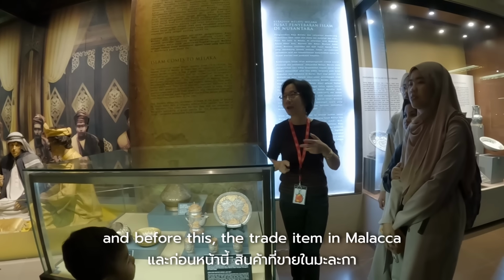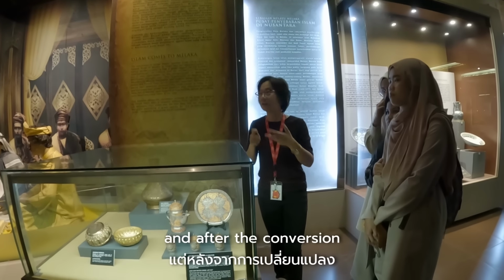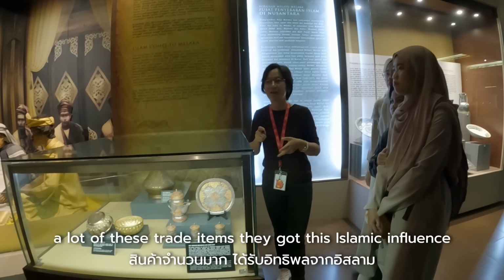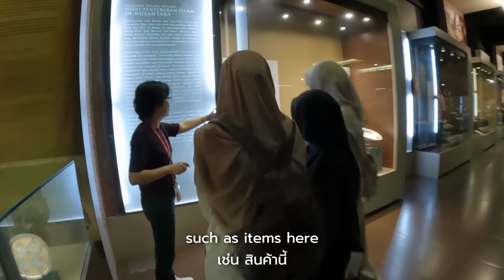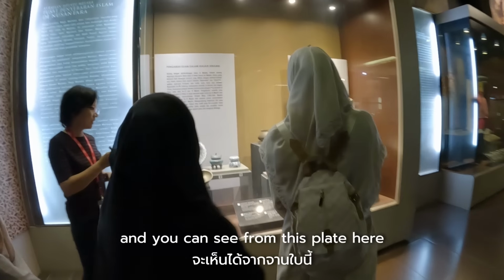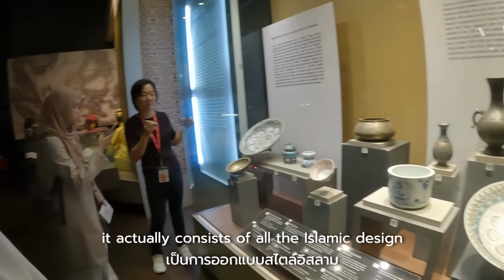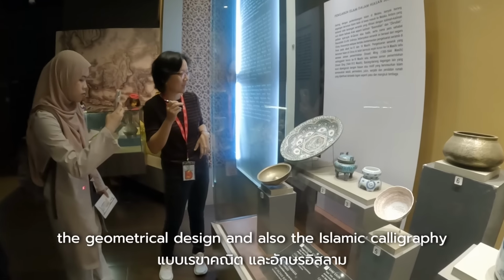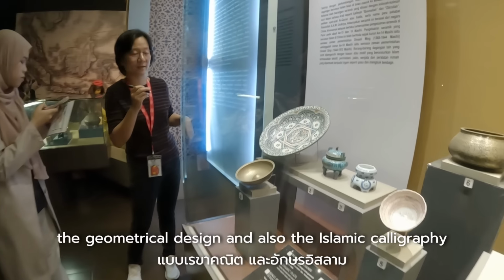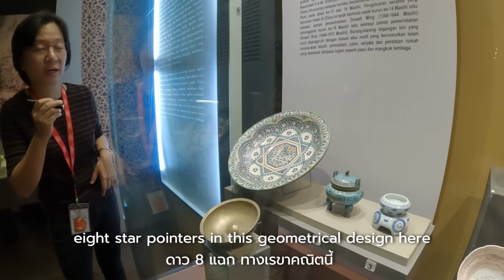And before this, the trade items in Malacca usually consisted of Chinese influence. After the conversion, a lot of these trade items got Islamic influence, such as the items here. You can see from this plate that it consists of all Islamic design. We've got the flora design, the geometrical design, and also the Islamic calligraphy.